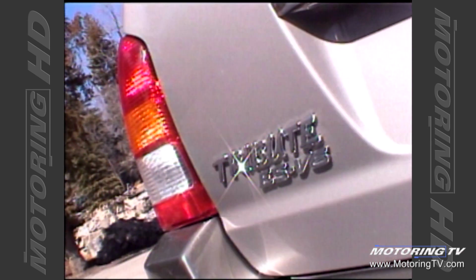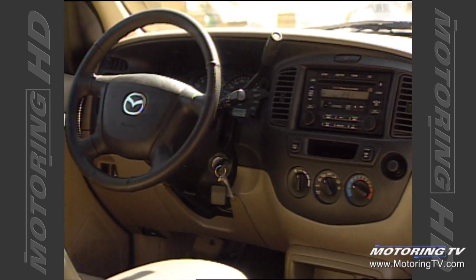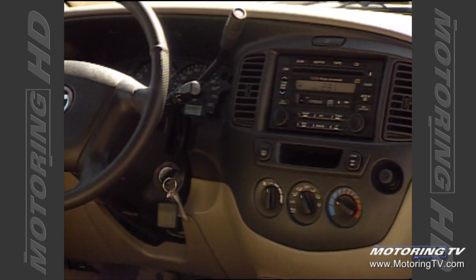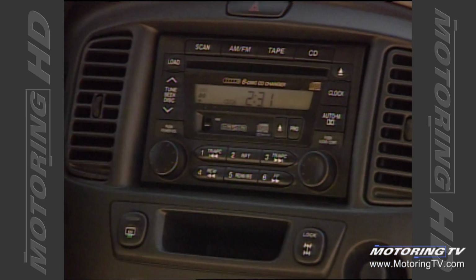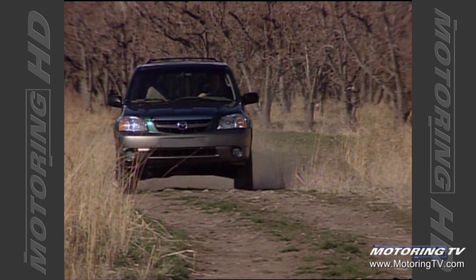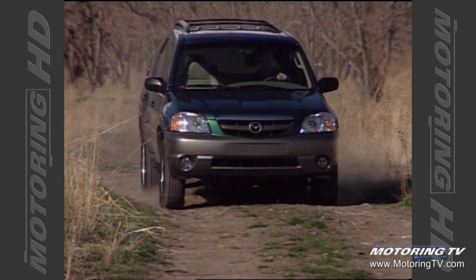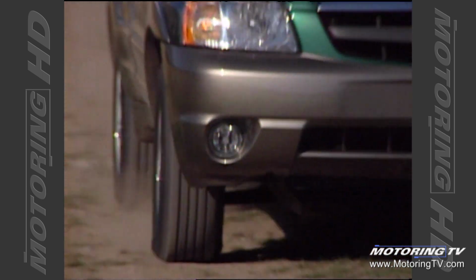If you go with the up-level ES Tribute, you get everything: power locks, windows, mirrors, cruise control, air conditioning, a decent set of analog gauges, leather seating surfaces and a power moonroof. You also get a great 190-watt audio system that comes complete with a 6-pack CD player. The real bonus though, this vehicle is actually wider than a Ford Explorer, meaning more elbow room.